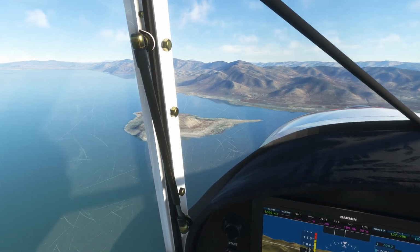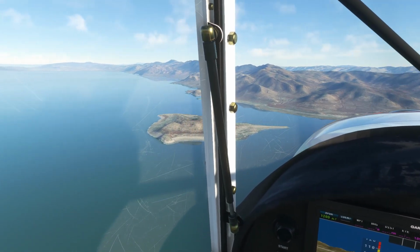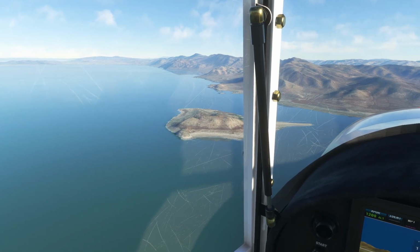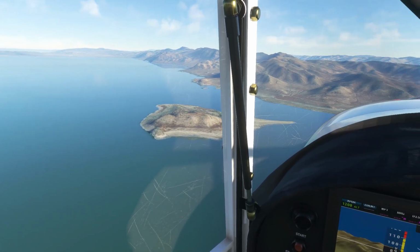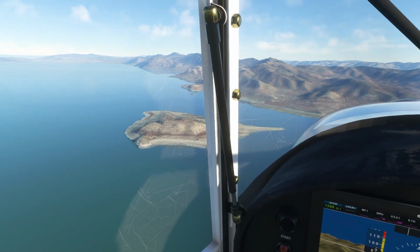Anyway, coming up over the island, as I say, we'll make an orbit around the hills. Ideally, of course, in reality, we'd probably look to land down on the shore there. Looks like there's a few good locations, but we want to land up on the hills today just to really get the view once we're parked up.